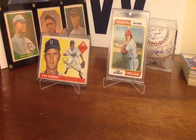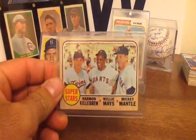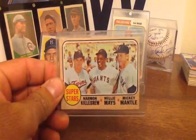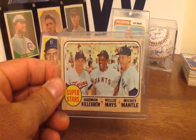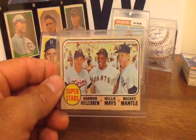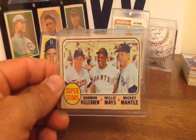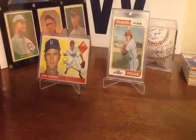So at number 16. And I'm a little embarrassed, but you've got to have a list. If you're going to have a list, you've got to have Mantle. And I'm a little embarrassed because this is actually my only Mantle card, my only Mantle vintage card. And this was actually purchased by my wife. But it's a great card. It's got 3 Hall of Famers: Killebrew, Mays, and Mantle. But there it is, 68 Mantle.